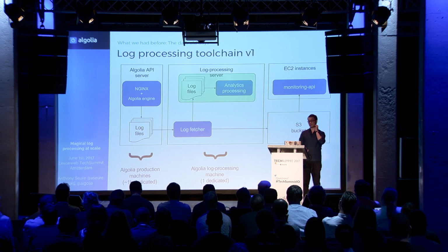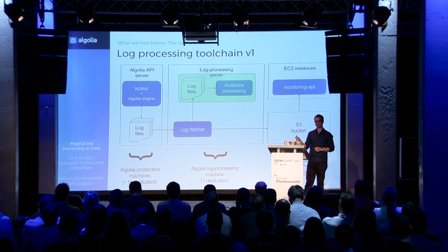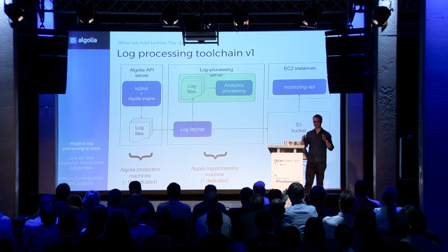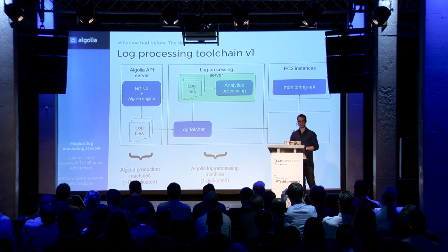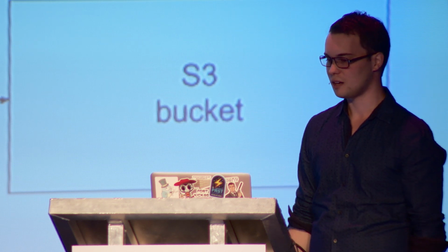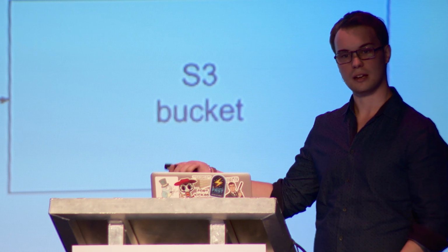It also copies all the log files onto the disk of the log processing server, because the analytics toolchain, the one that I will not present today, is still using those files, and it needs to have access to all the files in a single place to process them. This is not something that we will keep in the future, but for that time we had to at least reproduce this. And finally, we have the monitoring API, which is the Scala endpoint I discussed earlier.